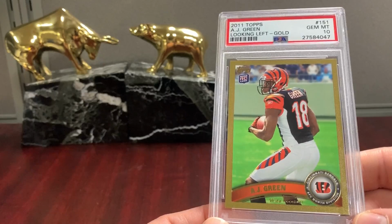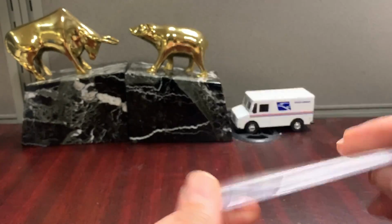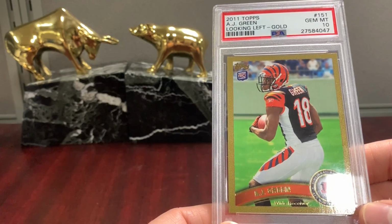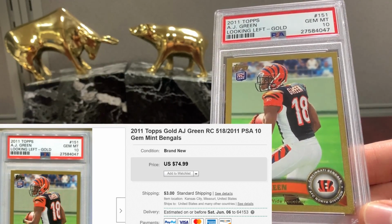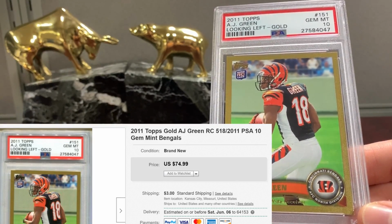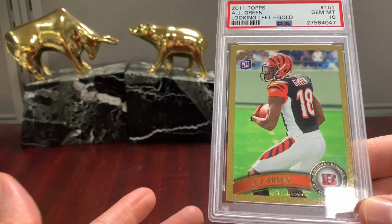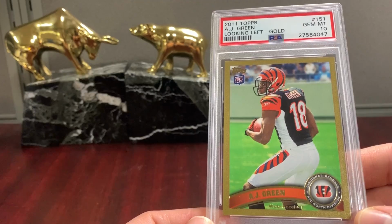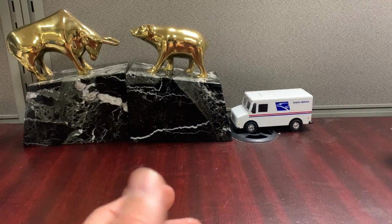Topps Gold Baseball has the huge following. Football, not so much, but this is an AJ Green. Gold, with the gold edges and corners, chip very easily. And this AJ Green came out at 10. I sent this one in myself a couple years ago, it was in the store. I was debating on keeping it, but somebody bought it, so oh well.